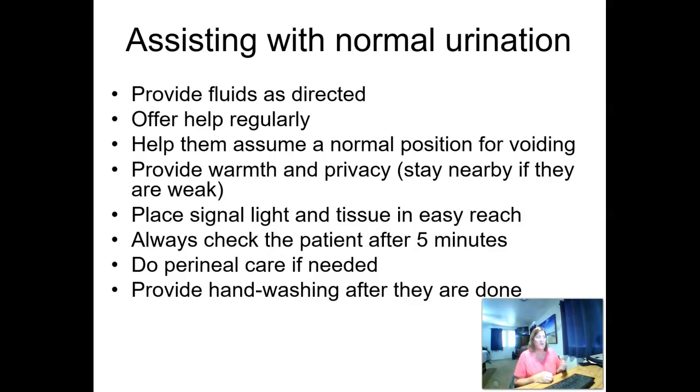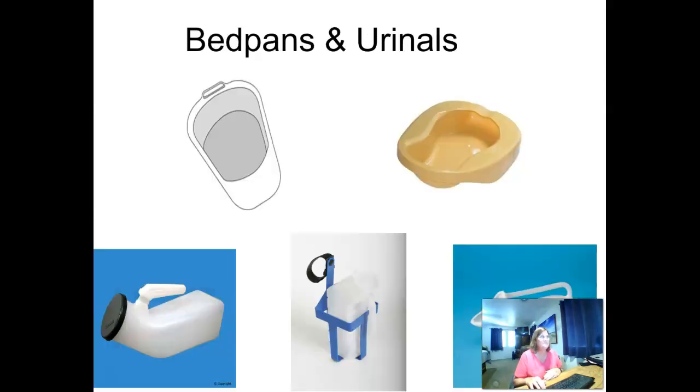And if we are leaving them, if they're not overly weak and we can trust them to be okay in the bathroom, after every 5 minutes or so, you want to come back and check on them, make sure they're doing okay. After they've gone to the bathroom, hopefully they can wipe themselves. If not, we may need to wipe them, or we may even need to do perineal care if they were incontinent or got anything on them. And always encourage them to wash their hands when they're done.